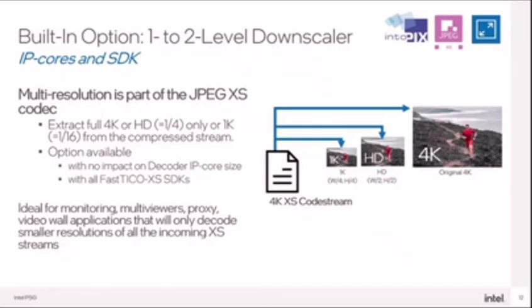It is pretty nice for monitoring, multi-viewers, proxy video walls, but also think about an industrial application where you have AI classification, a huge data set that has been encoded in JPEG XS. You don't need to completely decode each image. You can just parse, decode partially, and already start your AI classification process. So this is nice. But then let's also go to the implementation side of it.